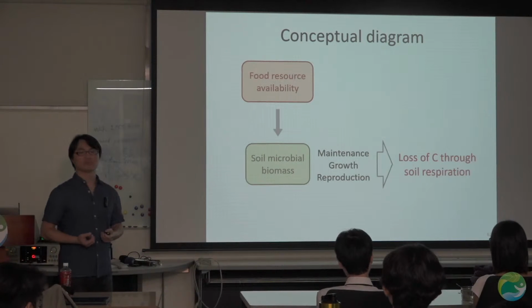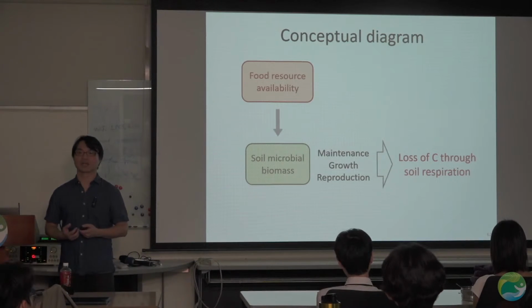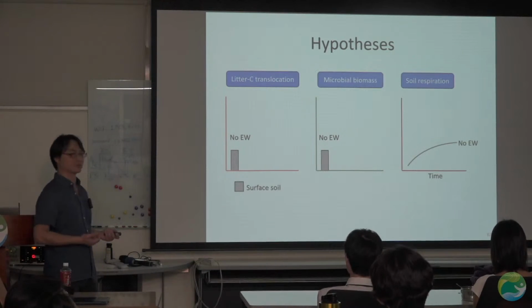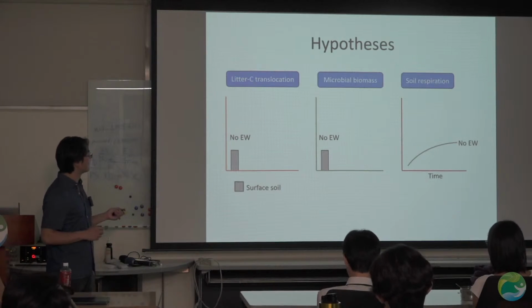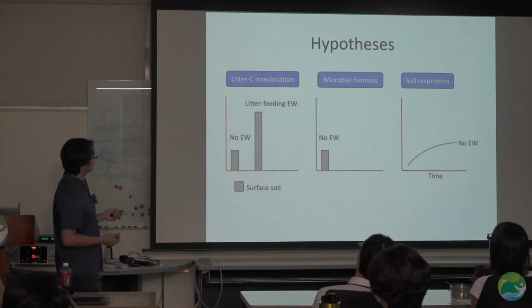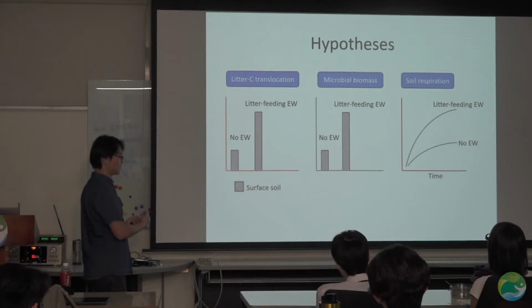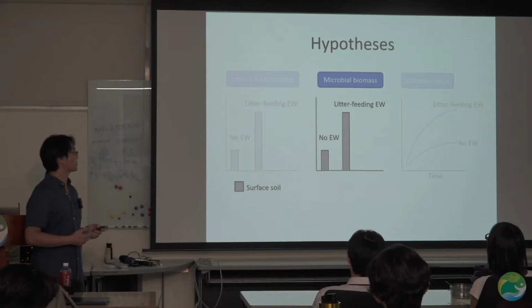And so potentially, this is the way, or a more simplified way, that many of the soil animals can actually affect soil respiration. And so now we have our conceptual diagram, we can have some sort of predictions. So I'm plotting the data points that have no earthworms. And then if you have earthworms, you would expect to see a higher litter translocation, a higher microbial biomass, and a higher soil respiration. So pretty straightforward from the previous diagram. And today I'm just going to talk about the microbial biomass part.